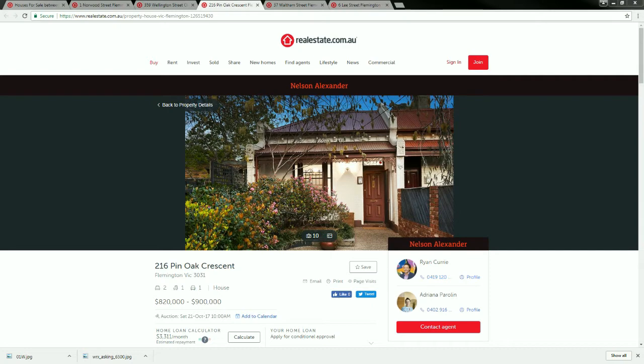Today we're going to use this Flemington property as the case study. I'm going to do a quick calculation and let you know what the gross return on investment would be for this one. Let's assume that you got a really good price. You could buy something like this for $800,000, two bedroom, one bathroom and one car space. It's not too bad.